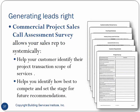contractors. The commercial project sales assessment, quoted work, sometimes this involves field repair, quoted work for that, so these forms are designed for that. They're also designed for equipment replacements, or design build. So it allows you to gather existing system information, including load calc information, but also sit back down with the customer to identify their business, financial, transaction, and timing requirements, so that you can position your company, as well as identify how best to compete and set the stage for future.